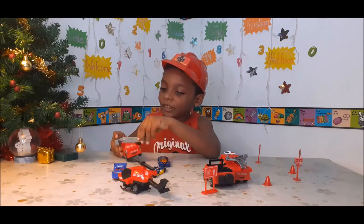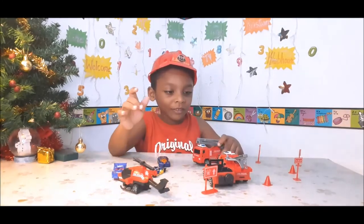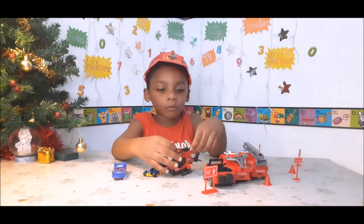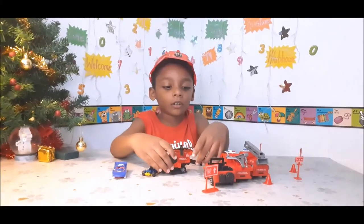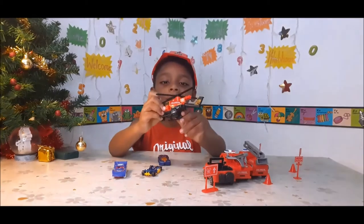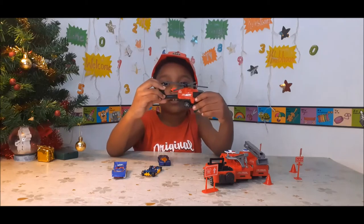I'm pretending a cat. You're pretending to be a cat? You're pretending to save a cat? Mm-hmm. This one is a fire truck. This one a helicopter. Watch out. And the siren though. On this helicopter. It's a fire engine helicopter.